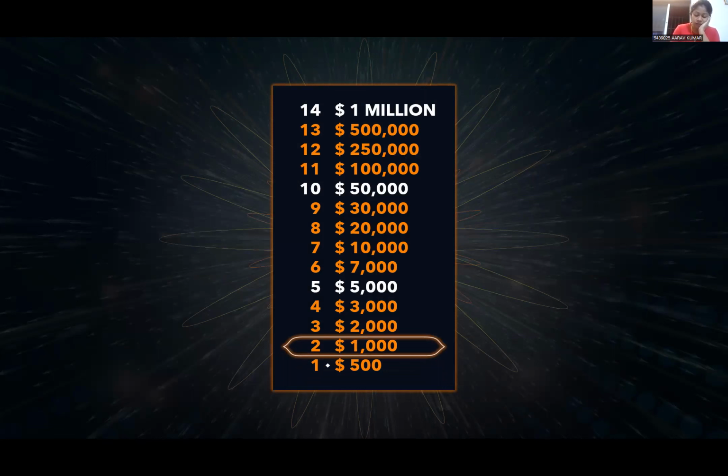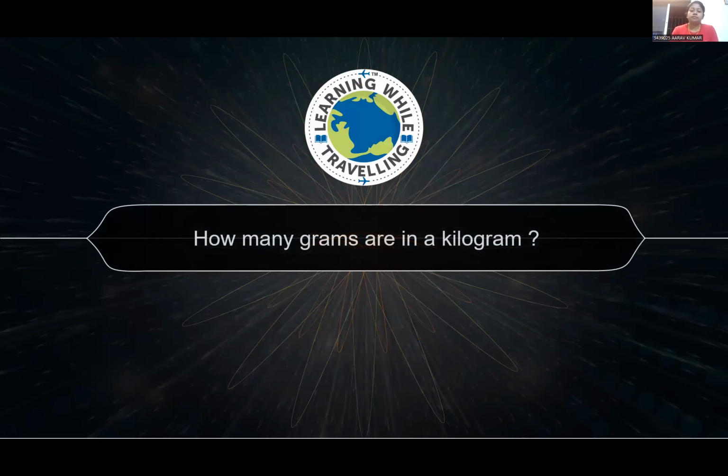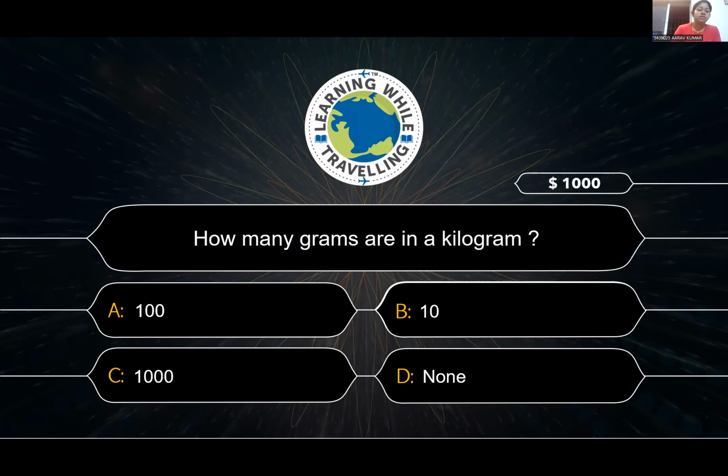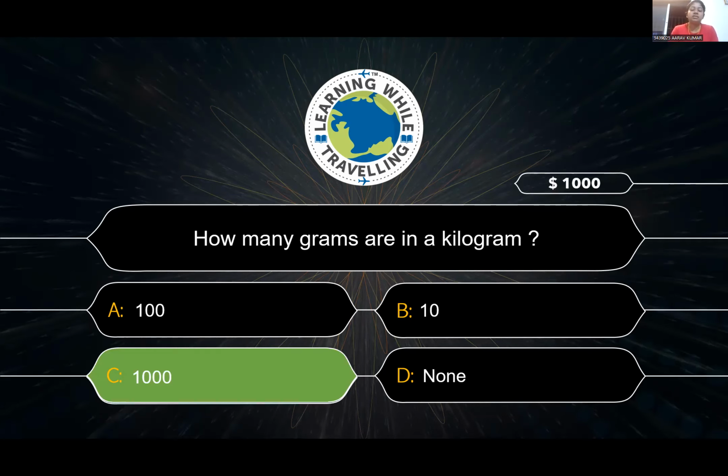Question is for $1,000 points. How many grams are in a kilogram? Options are A 100, B 10, C 1000, D 9. Option C, lock option C. C is the correct answer.